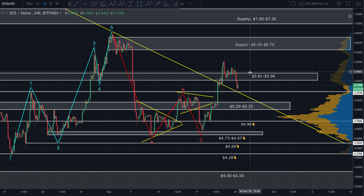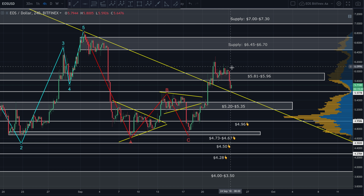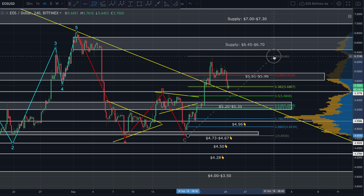Moving on to EOS. Looking at EOS, we've got a very similar pattern here. EOS was getting squeezed inside what looked like a nice little wedge pattern, a series of lower highs, higher lows, and it did just break down just like Bitcoin. In fact, the similarity to Bitcoin on this chart is almost laughable. But again, it looks to me like we have the completion of a primary wave 1. I can get 5 little small subwaves within that, and we'd be looking at an A, a B, and back down for the C. Now, if that is in fact correct, and I pull my fib extension off this entire structure, what are we looking at?